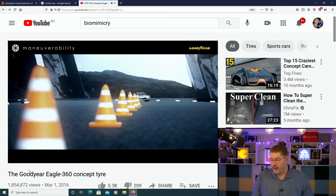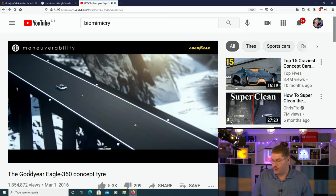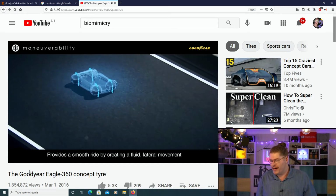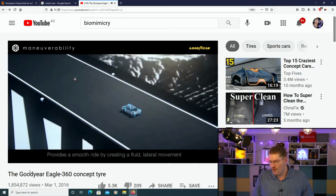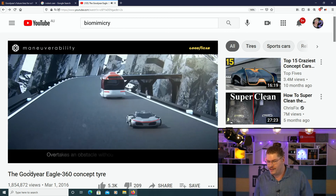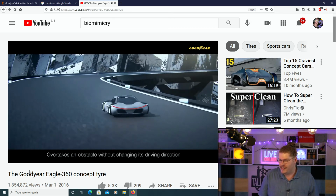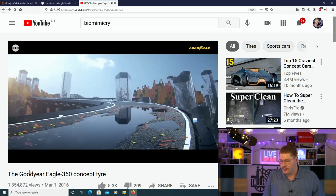Now check this out, guys. I love how the car does this. This is such a weird thing to see visually. It provides a smooth ride by creating a fluid lateral movement. So the car's not turning left or right, it's just going side to side. How amazing is that? It overtakes an obstacle without changing its driving direction, which is what we were just saying.